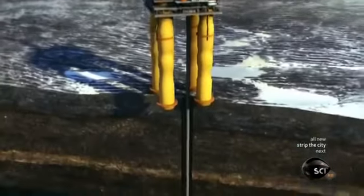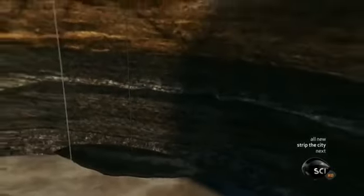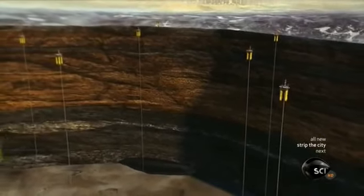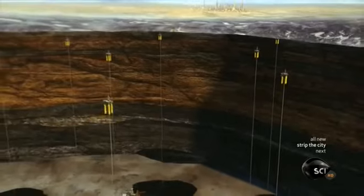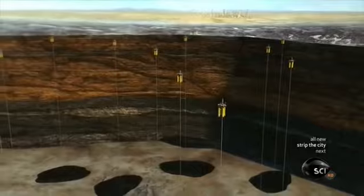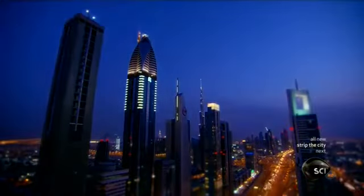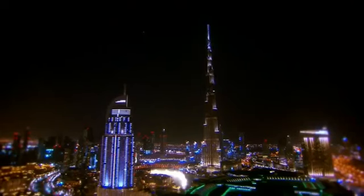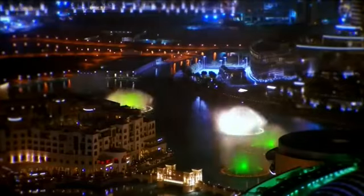This is the latest in a series of oil rigs, pumping more than 50,000 barrels a day from Dubai's offshore oil pockets. Together, they generate more than $1 billion a year for the city. Oil helped Dubai explode into the thriving economic hub it is today. But as more and more people flock here in search of a paradise retreat, the city is running out of space.